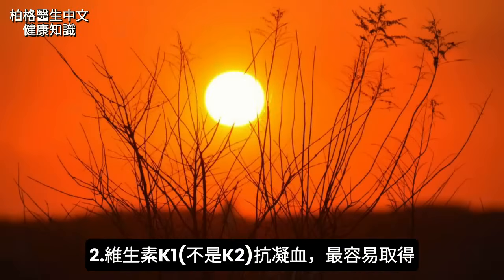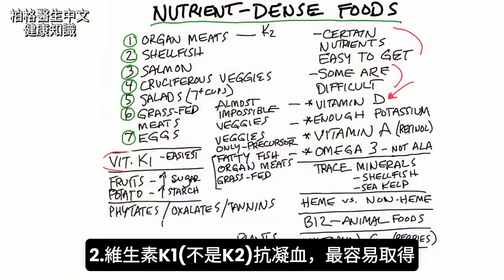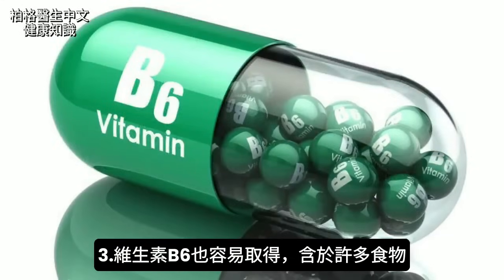Now, probably one of the vitamins that is the easiest to get is vitamin K1, not K2, but vitamin K1, which has anti-clotting factors. And I would say B6 is pretty easy to get too. It's in so many different foods.